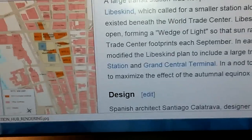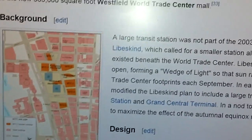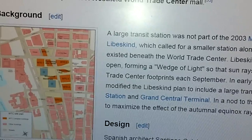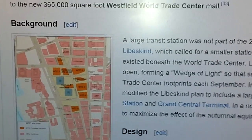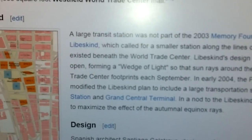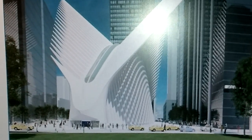Well, I don't really know. I've just got so much going through my head. I don't really know where to go at this point, but just bear with me. As far as the autumnal equinox is concerned, we'll get back to that in a minute. I want us to focus on this for another minute or two.